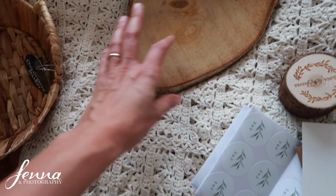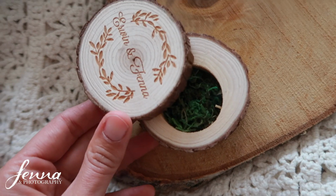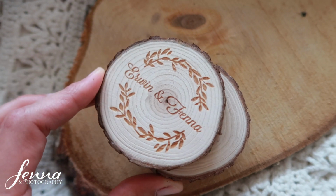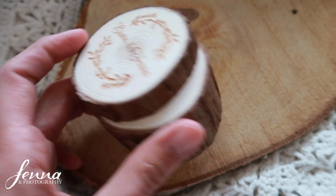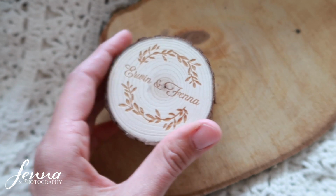And as far as the ring box, I have this one with our names. So here you see it open, it's connected here, and then you can open and close it, so it's quite easy for the kids if maybe they come forward with the rings.